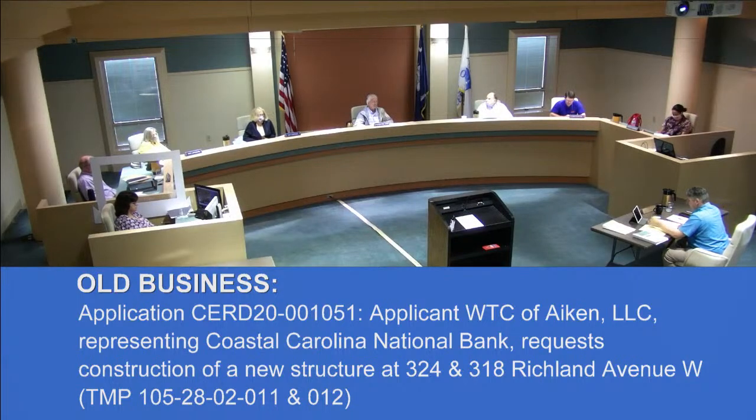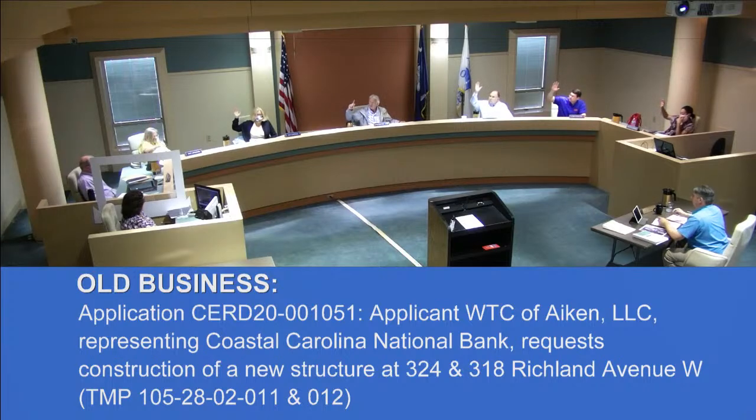I don't think we've got any comments, so we'd entertain a motion. This is just a motion approving the new facade for the bank. I'll make a motion that we approve certificate application D20001051 as submitted. I second, and I really think you followed out exactly what we were talking about in the last meeting. Thank you for that extra effort. Any other discussion? All in favor of the revised elevation for the bank, raise your right hand. All opposed? Thank you.